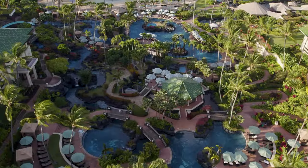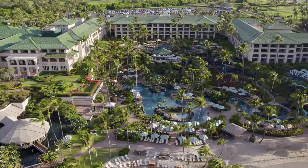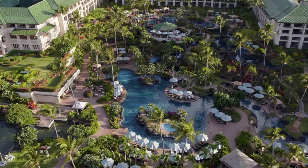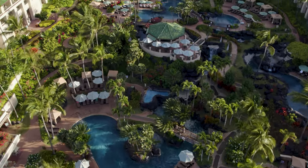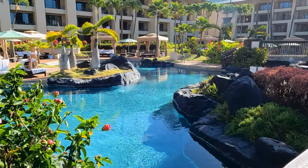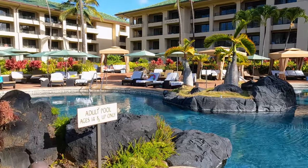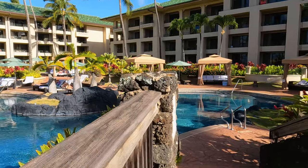It's time for me to show you the multi-level pools on the property. This is what Grand Hyatt Kauai is famous for. I forgot to mention that this is primarily a family resort, but it has an exclusive adult pool as well. So, if you want a quieter time and don't want to be disturbed by the kids running around, then that's the pool for you. But it's not big, with limited seating areas. You have to get here early and secure a pool chair for yourself.